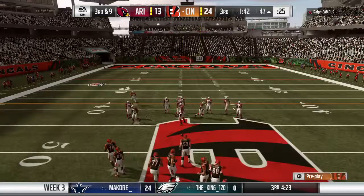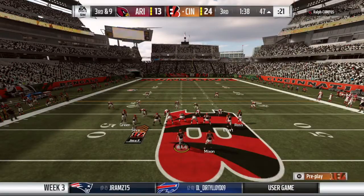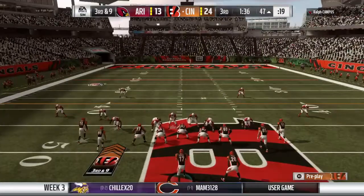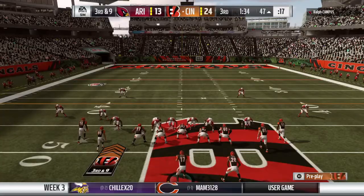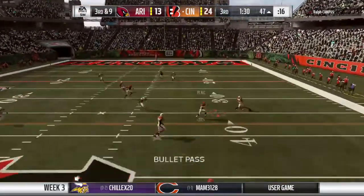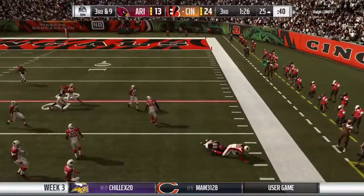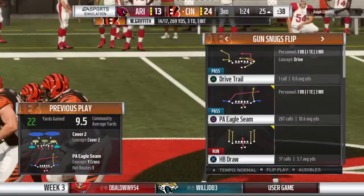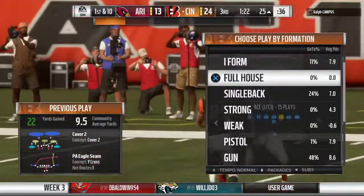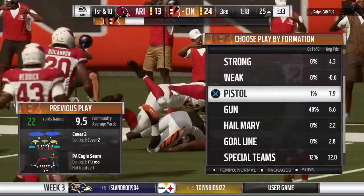Now the Bengals on third down. They've hit two for four thus far. This is third and nine. Off the play fake, Griffin. Wide open receiver, complete. And they're able to work this to the 25 before it's all said and done. And they convert on third with a gain of 22.